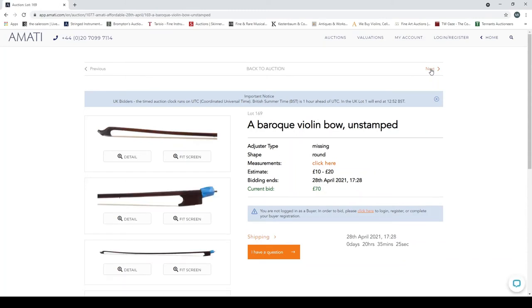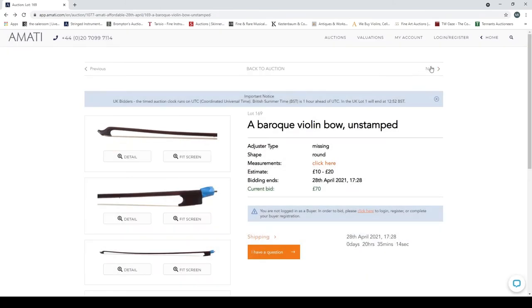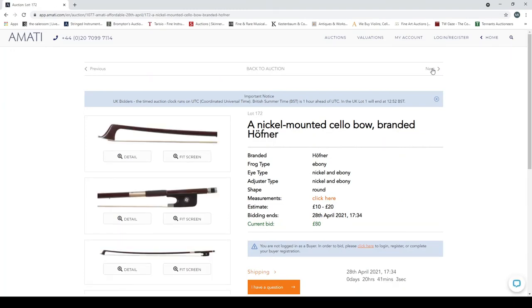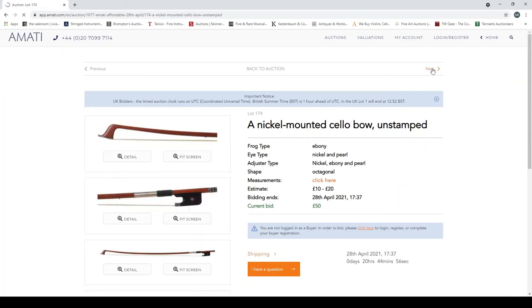A Baroque violin bow unstamped. Interesting. See the head on that. Quite curious. An ivory mounted cello bow unstamped. Another curious one. Nickel mounted cello bow stamped P. Hoyer. Nickel mounted cello bow branded Hofner. Nickel mounted cello bow stamped Atelier Jaeger. Nickel mounted cello bow unstamped.